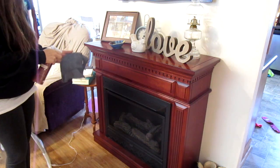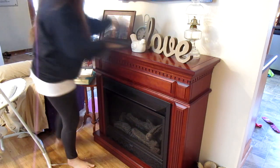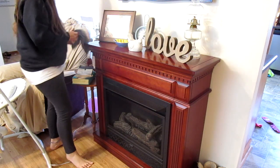For our fireplace, we use Method Wood Cleaner. I really like it. It doesn't have a scent, and that's one thing that I like about it.